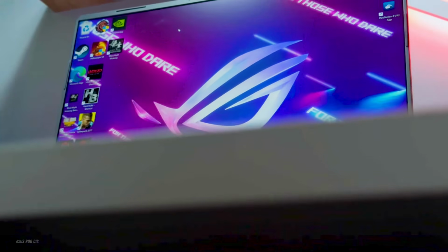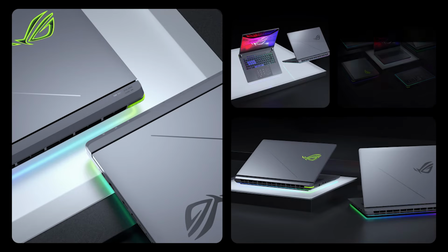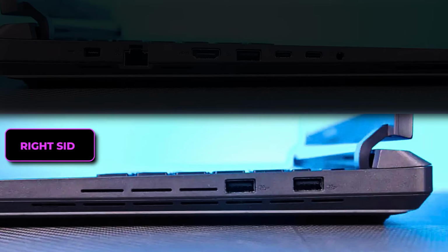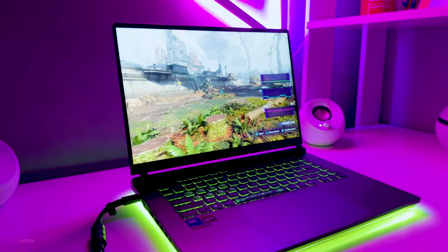And finally, the design. Now this laptop looks very much like a gamer's laptop. Now when it comes to ports, starting on the left side of the laptop, we have the power connector, of course, an Ethernet port, 2 USB-C ports, and a 3.5mm jack, and to the right, we have 2 USB-A ports, and that's it.